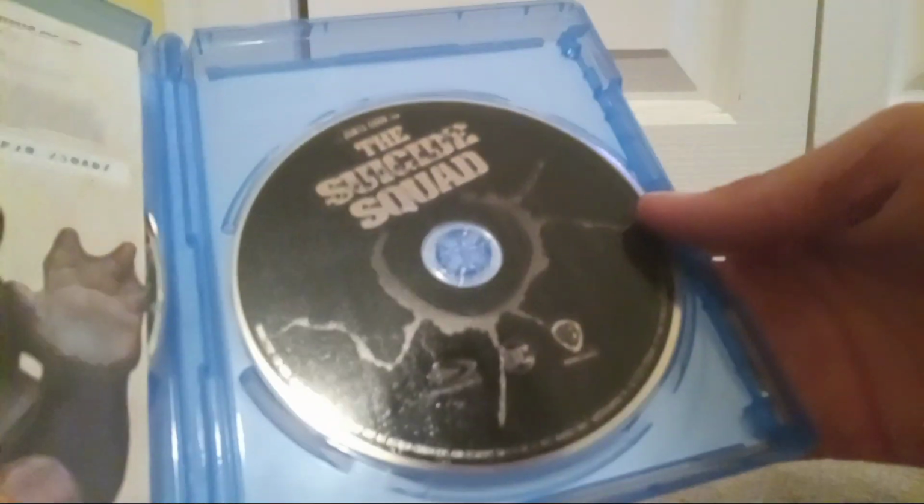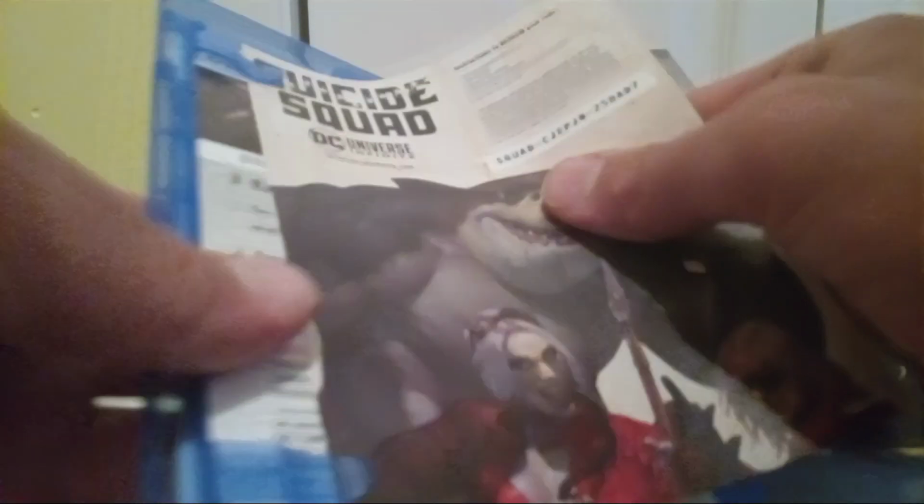Here's the Blu-ray and the DVD. And they both have kind of artwork, so that's always a plus. That's kind of weird for Warner Brothers. But still, The Suicide Squad, very good DC Extended Universe film. My second favorite DC Extended Universe film.